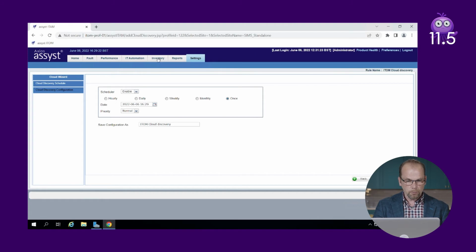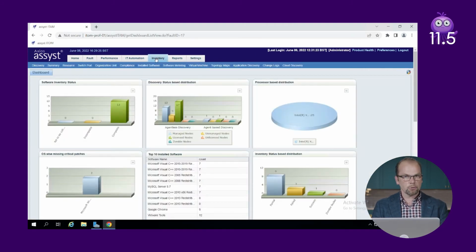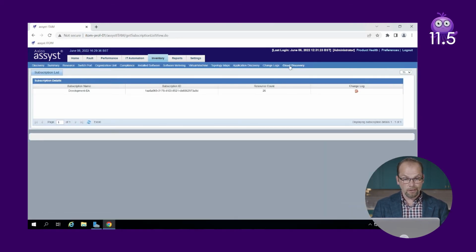Once we've done that, we can see the actual inventory coming back. So it's not just those desktops and laptops and on-premise servers that we have there and virtual machines. It's everything we're also discovering in the cloud from Microsoft Azure in this case. So we'll drill down into that cloud discovery right there. We can see the subscriptions first of all. So I might have a number of subscriptions for development and live. We'll drill down into this one here.